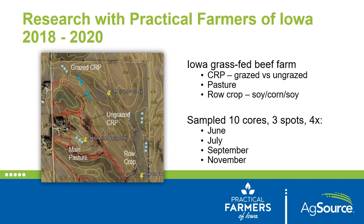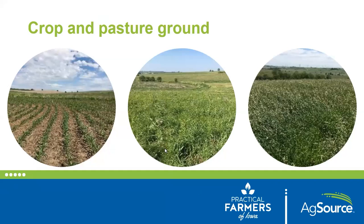And the ungrazed CRP was just up the slope a little bit above that on the crest of a slight ridge. Historically, I think it had been cropped, but now it was in CRP and had been for at least 5 years before we went out and sampled. These are pictures of those locations, the row crop on the left, the pasture on the far right, and the CRP in the center.